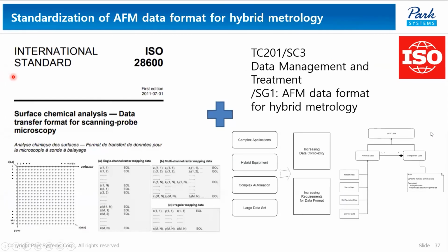And hybrid metrology related activity can also be seen in the standardization activity. There is an ISO standard for data transfer format for SPM, and development of a standard for AFM data format for hybrid metrology in TC201 and SC3, the Data Management and Treatment Committee.